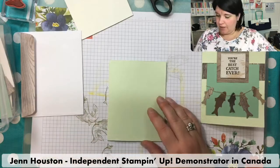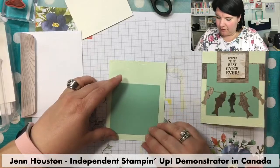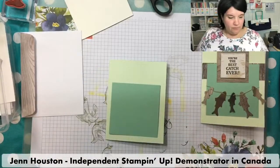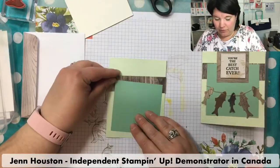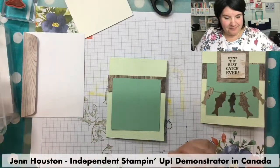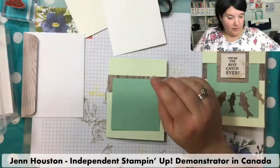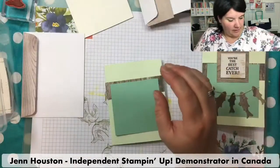Poor guy. All right, and then I have a piece of mint macaron where we'll put down there, and a piece of wood grain. That will go on the inside. This is for our envelope. Let me put these things aside.